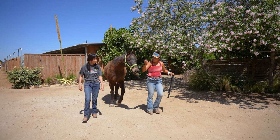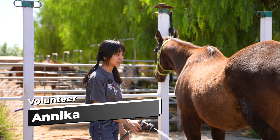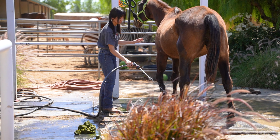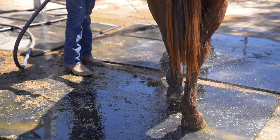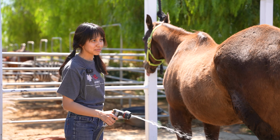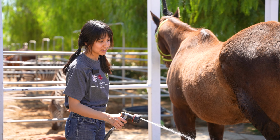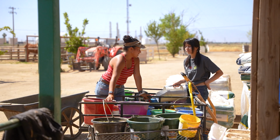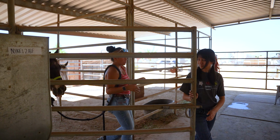My name's Anuka, and right now I'm just performing hydrotherapy on this horse, Nike, because he has some swelling on his leg. So I'm doing some hydrotherapy to help the swelling go down. I've been volunteering here a few months, I think since January. I like it a lot. It's one of my favorite places to volunteer. I really like being out here.